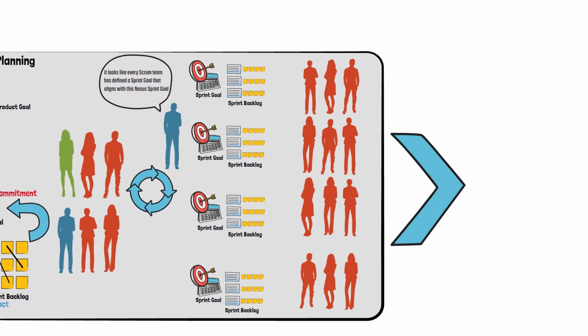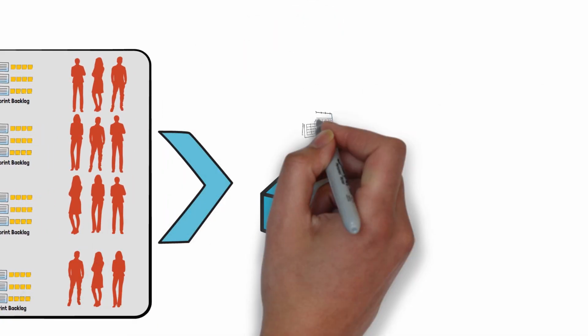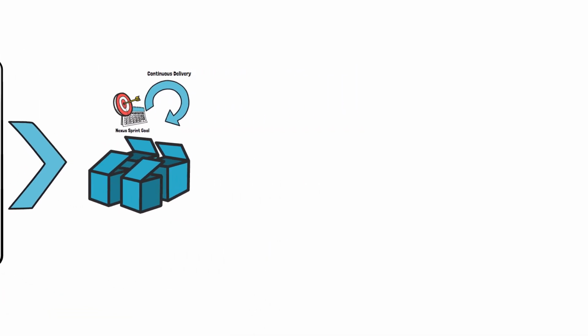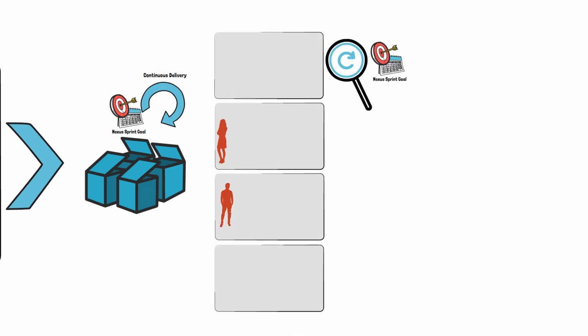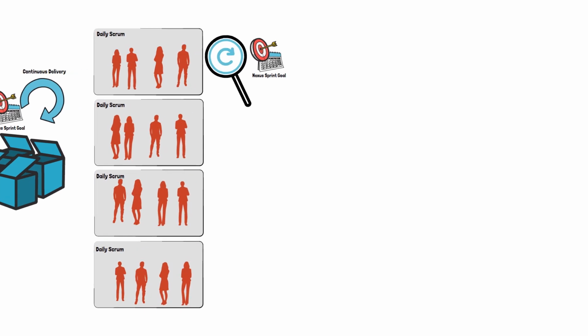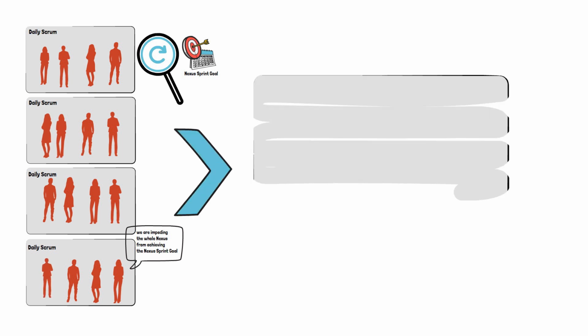Every day, each Scrum team will develop and deliver at least one integrated increment that will meet the Nexus sprint goal until the end of the sprint. Each Scrum team in Nexus will inspect and make a daily plan to achieve the Nexus sprint goal in the daily Scrum. If any of the Scrum team members discover that their team may be impeding the Nexus to deliver an integrated increment and to achieve the Nexus sprint goal, they should share this information during the daily Scrum. These impediments should then be shared by appropriate representatives in the Nexus Daily Scrum.